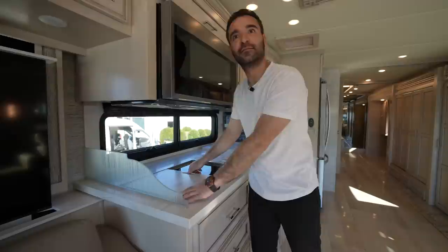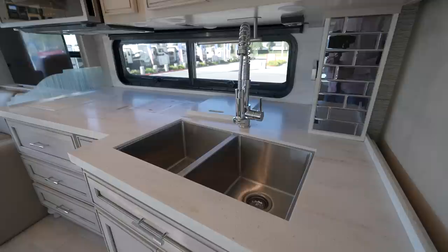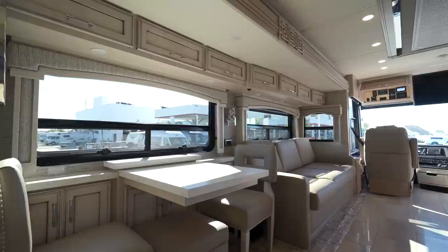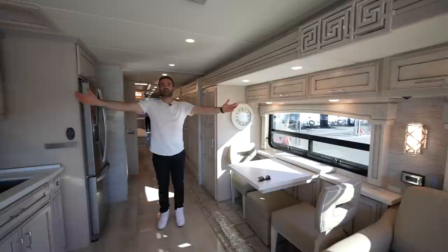Let's see. We have the sink here, cabinets, uppers, microwave, and they're full size. This is a good size sink also. Look at how much countertop space you have. Those frameless windows that we saw outside. More windows here, of course. They're all motorized. You have your blackouts, awning windows on the bottom for some ventilation. And the ceiling heights here, look, I'm so comfortable.